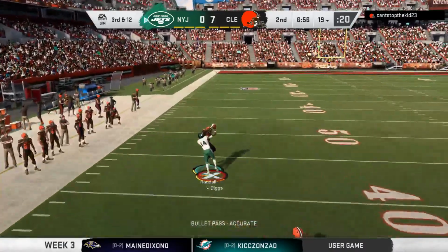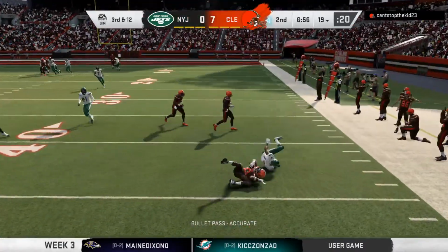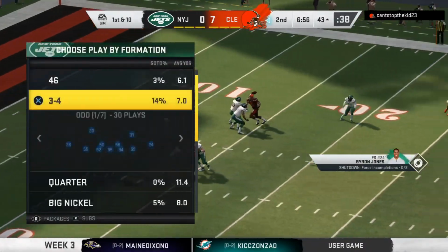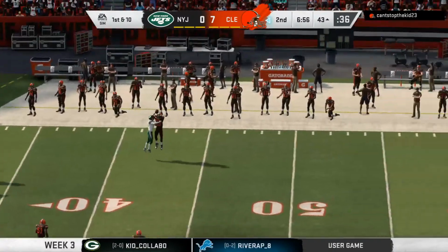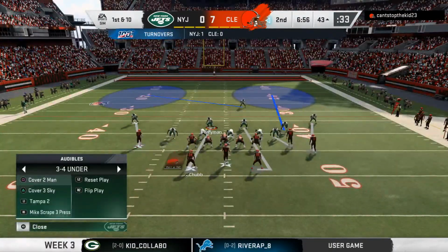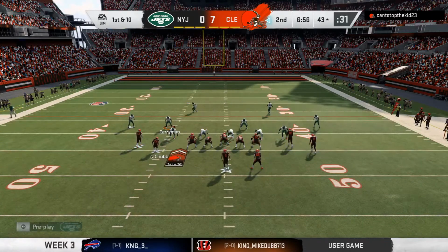To throw on 3rd down. McKinney looking for Diggs, and it's intercepted. Picked off by the former first-round pick, Demarius Randall. And to the 43. So down inside the 45 to the 43-yard line. That's where they'll take over.